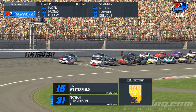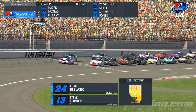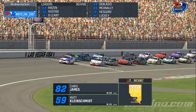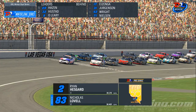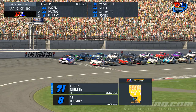But as you mentioned, Wade Hustad did not have the qualifying time that he was expecting. I believe he brushed the wall on his second lap and was unable to put that nice qualifying time down. He's going to start way in the back. Right. Now, as we are going through the starting lineup here, we'll try to maybe pull in Jonathan Schwartz here real quick and see kind of what he's thinking here tonight.